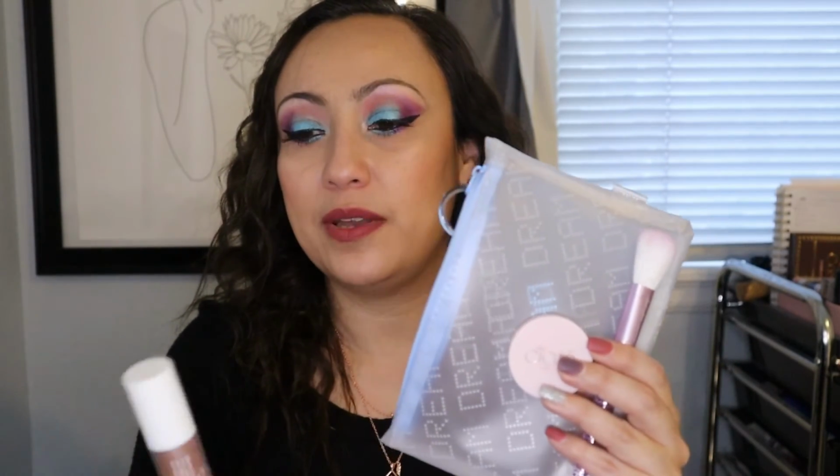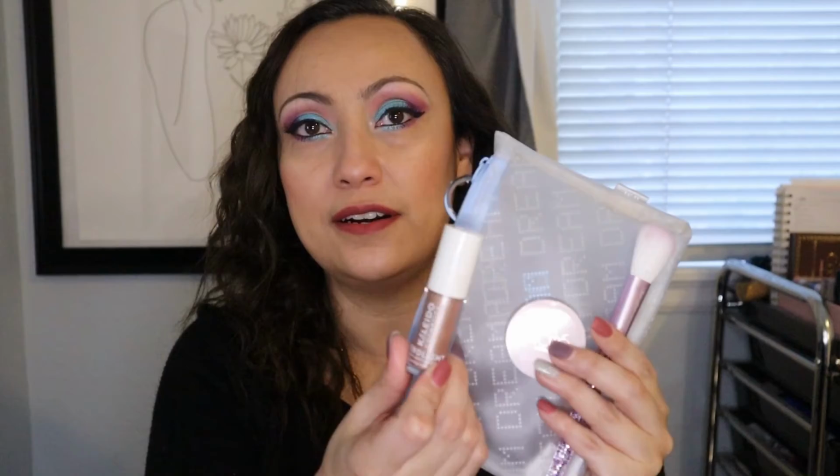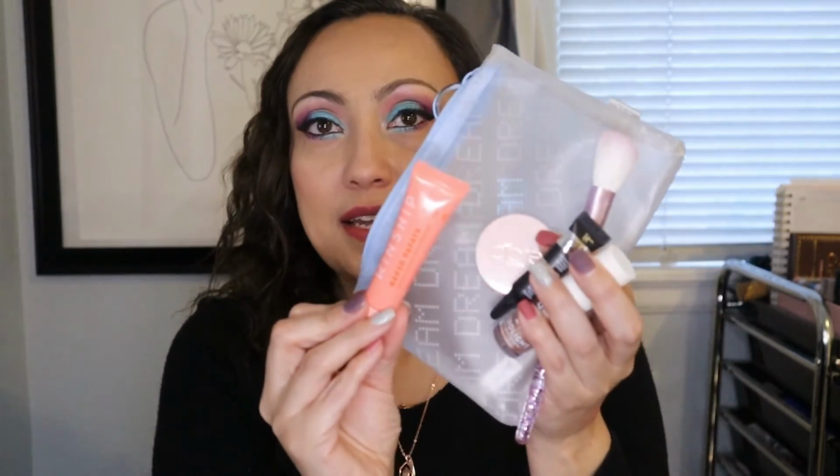And again, we got the bag, we've got the brush. We received the little blush illuminator from Ciate London. We've got the highlighter from Kaleidoscope. I don't know, that's just what I'm going to call it. Like in my head, that's what it is. Anyway, the It Cosmetics concealer and the Naked Papaya cleanser. So for $12 we got all of these things. They fit wonderfully in this little bag, and I can't wait to use these items.